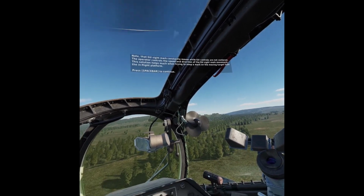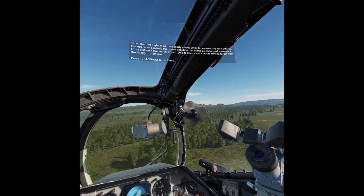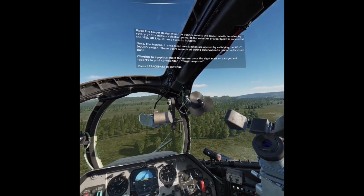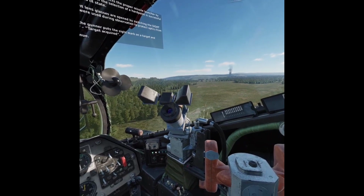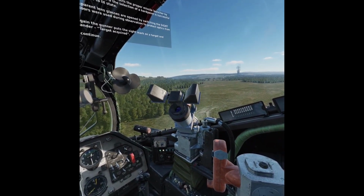Press spacebar to continue. Upon the target designation, the gunner selects the proper missile launcher by rotary on the missile selection panel. If the selection of hard point is successful, the missile launcher lamp turns to lit state.